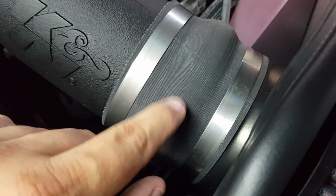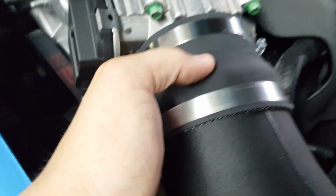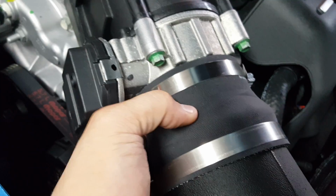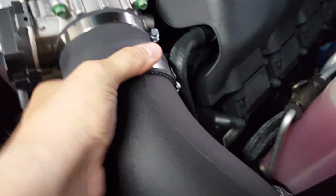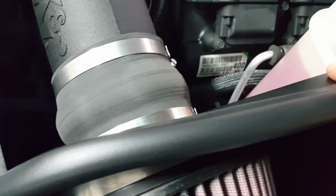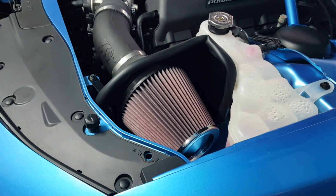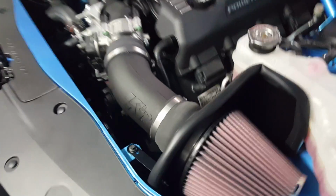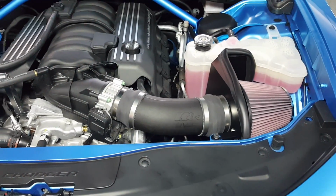But here's the best part. This material, it's not like that shiny rubber stuff. It's a movable, like a fabric. Like, it's nice. So if the engine moves, I'll give you an example here. If the engine moves, it moves with it, instead of having it where the filter was resting inside of a hole and the intake itself moved. I prefer that.